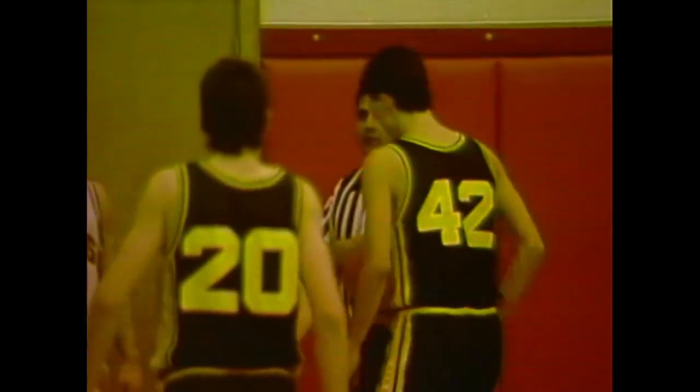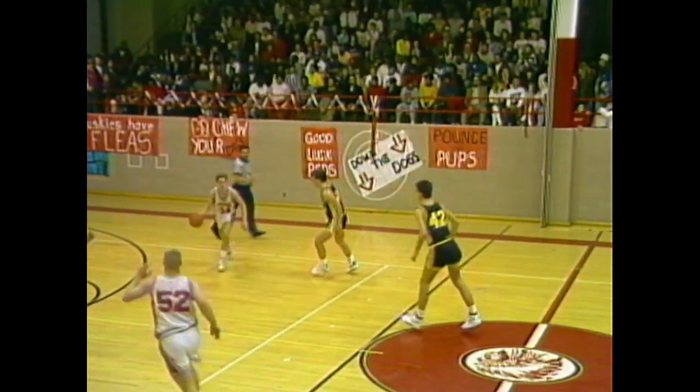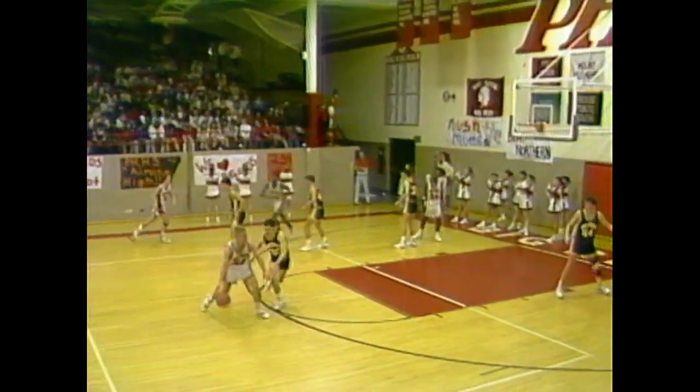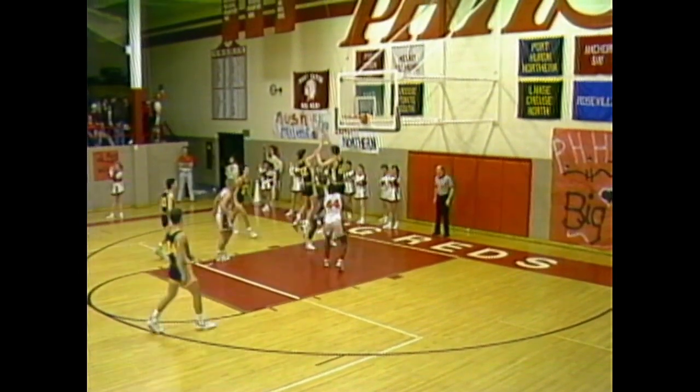Full court man-to-man pressure by the Huskies. Ryan Mullins inbound underneath the Salt basket. Northern goes to the trap. Ryan Mullins breaks the half-court line. Port Huron Northern can't allow Port Huron High to score here.